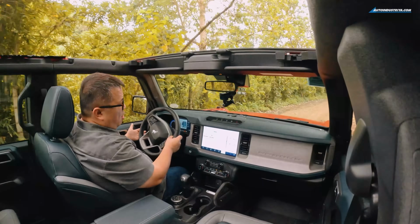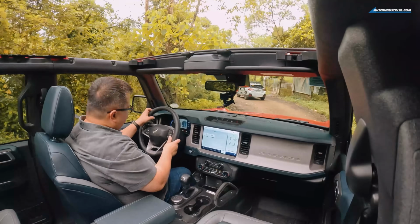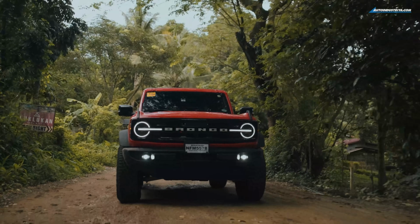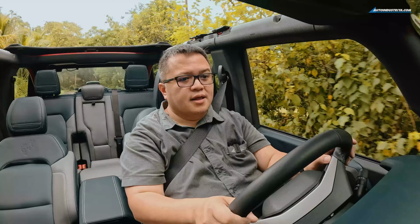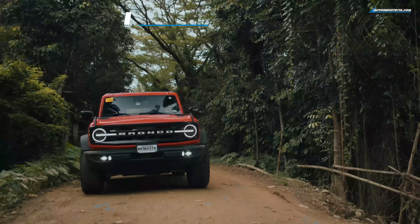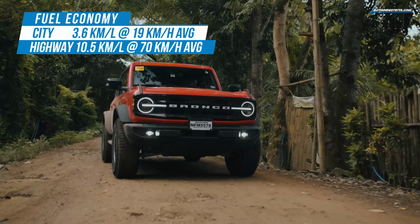The real drawback here, the real compromise, is when it comes to fuel economy. Because this is a 2.7 liter V6, even though it is a turbo, even though it is an EcoBoost, even though you have eco mode activated. When we took it out on Skyway stage 3 and the other Skyway, we're averaging around 70 kilometers per hour. Our average fuel economy was 10.5, best effort. But even in the city, the fuel economy was pretty close to my last Lalamove and Grab rider rating, which was around 3.5 kilometers per liter. So that is just to be expected. But if you're looking at one of these vehicles, you already know that it's going to be thirsty.